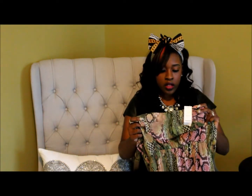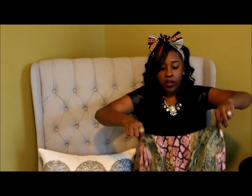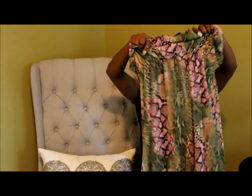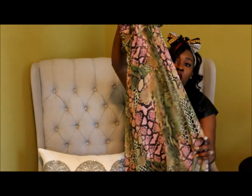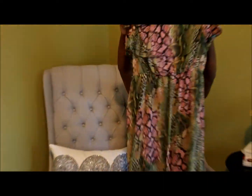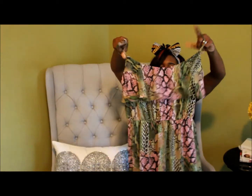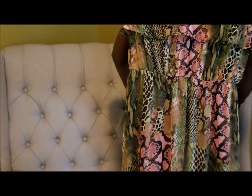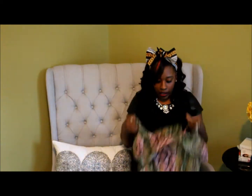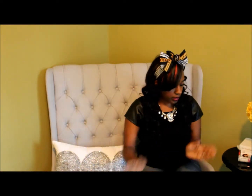Okay, this one is too big, but guess what? She's gonna make it work. It is the most glorious snakeskin. I'm fumbling with it. I'm sorry, guys. It's such a long maxi dress. And it's a BB dress, brand new, still has the tags on it. And I freaking love it. Yes.